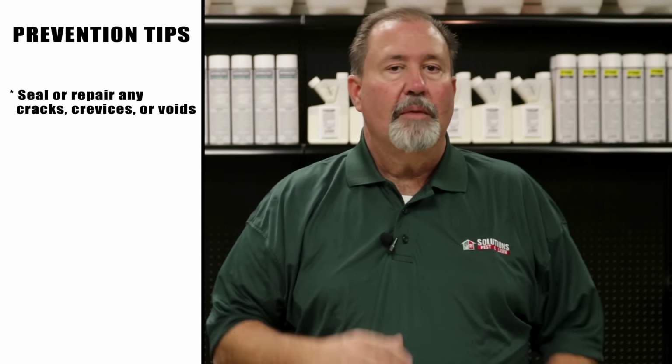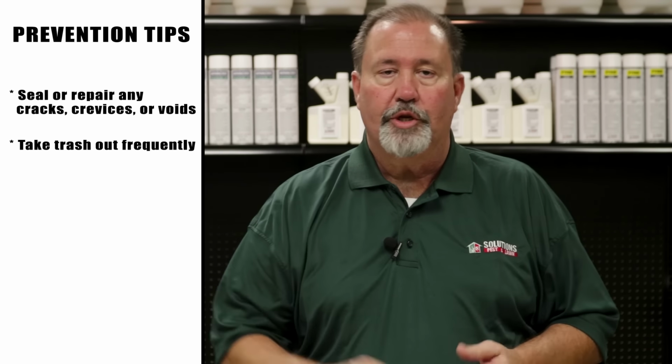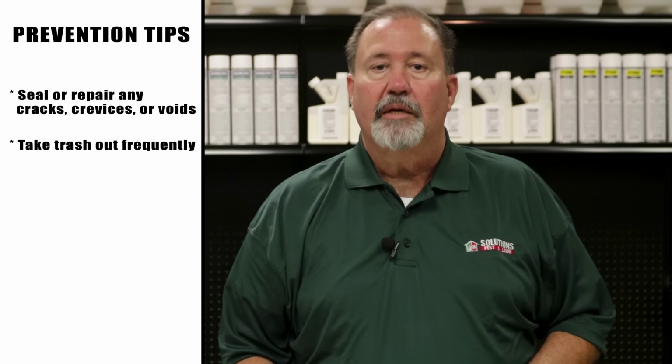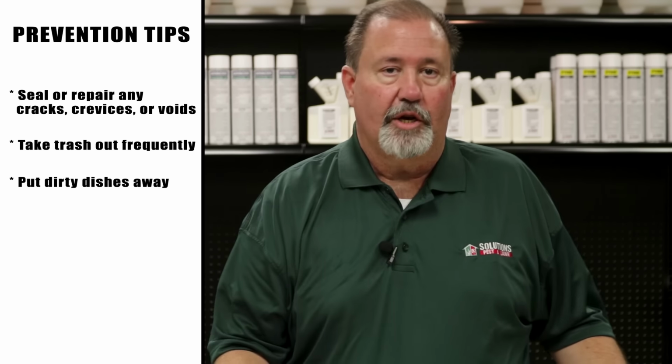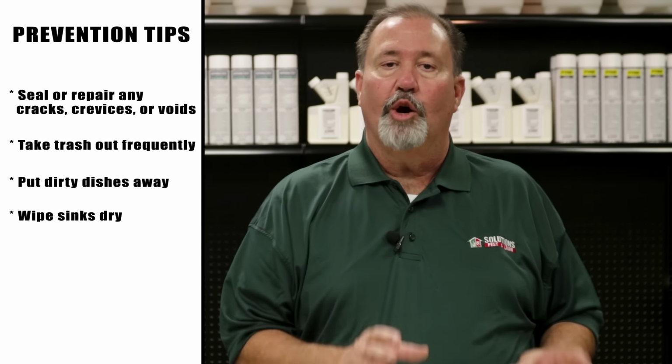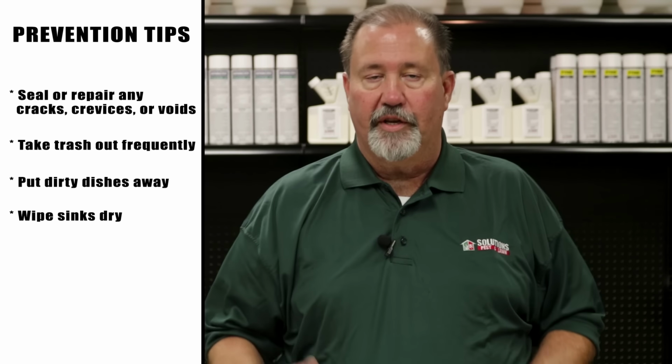Also, some other tips. Make sure you take that garbage out frequently. You don't want trash sitting around for long periods of time. Check your sink. Do you leave dishes in the sink overnight? Do you dry the sink from all the moisture? All of these things will help you prevent future infestations.